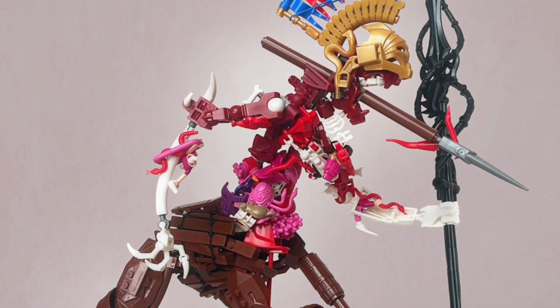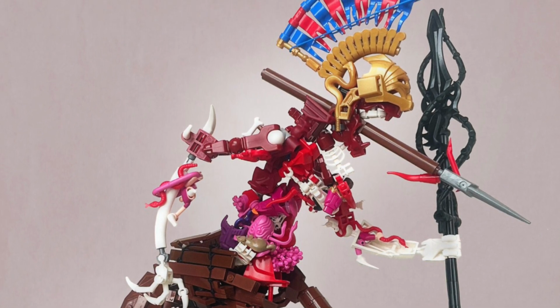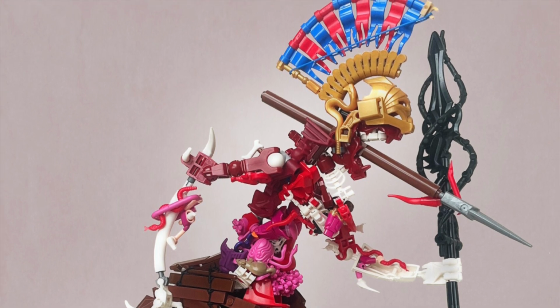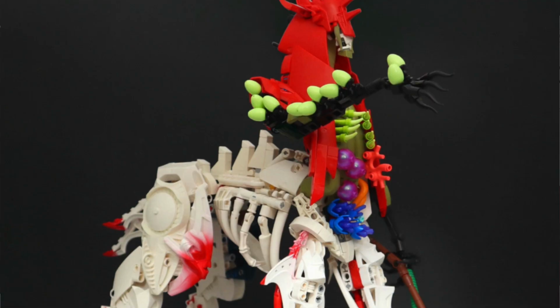Again, I don't know how he balances his builds. They are always on a very sketchy base, but again, very cool with this blood dripping down. Very expressive build as well. Next up, we have the Maestro.